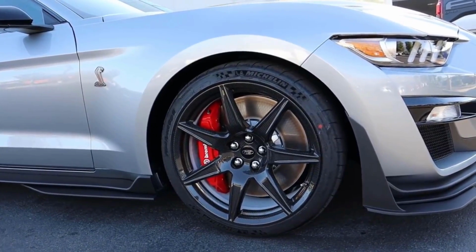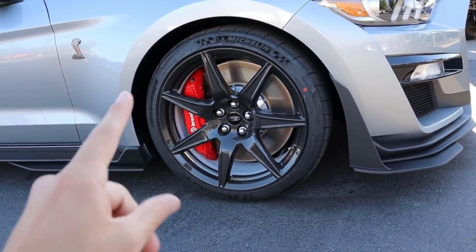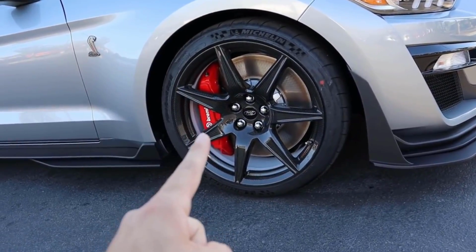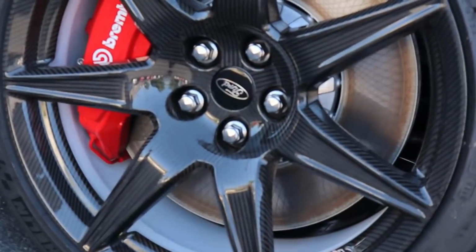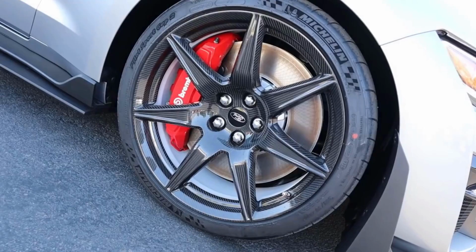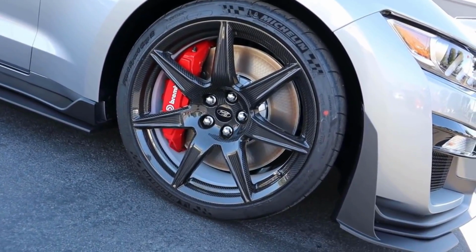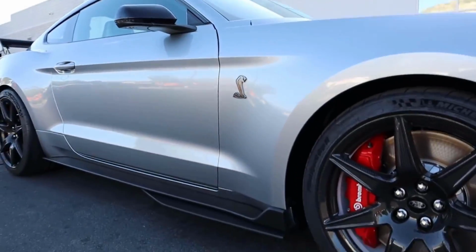Now, popping over to the GT500, we have carbon fiber wheels because, again, this has the track pack. Notice the gigantic, and I mean gigantic, Brembo brakes, because you can see it fills up the entire wheel. It's just crazy. But yeah, the carbon fiber wheels help out with the unsprung mass of the car, right? So when you have all four corners of the car significantly lighter from a weight perspective, it makes turning and everything a lot better. You got another Shelby logo.